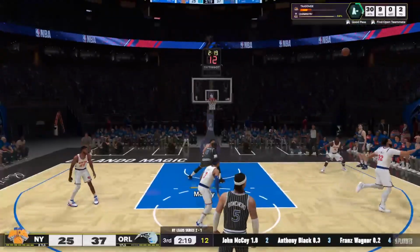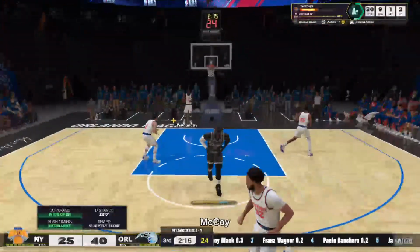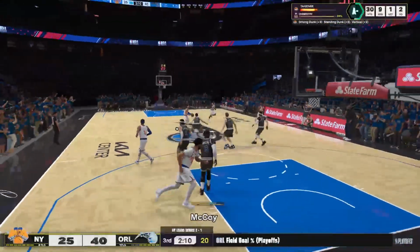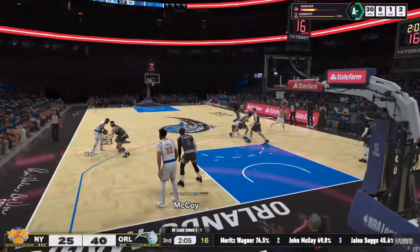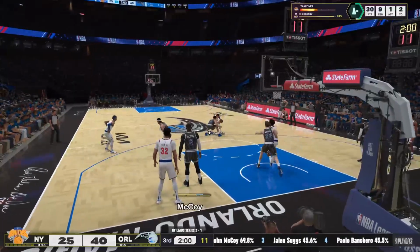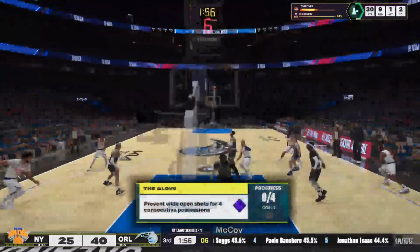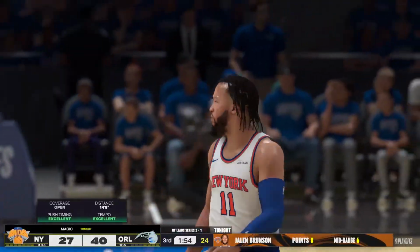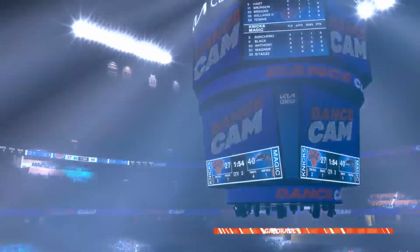Back to Suggs. Launches a 3. He buries it from 3. Suggs has got 6 in the quarter. He's getting it done offensively, making winning plays at every turn. Outside Hart. Third quarter here. 3 minutes have come off the clock. Here's Brunson. Brunson! So confident at the rim. Inside, Brunson is pretty deadly, just dropping his shot in. And we've got a timeout from Jamal Mosley.